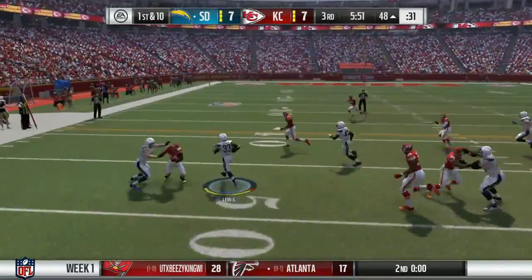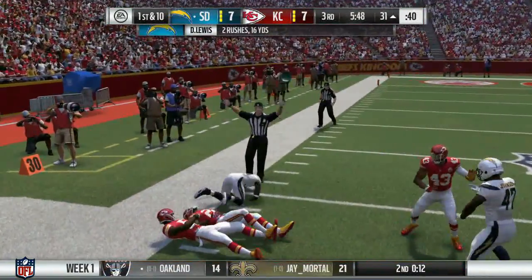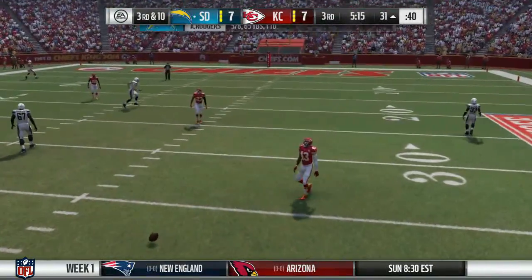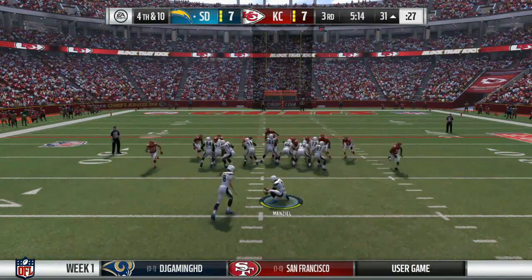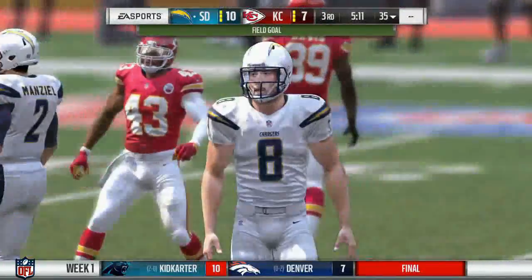So you see right here, 1st and 10. You see Neon Dion going to the outside and trying to strip him, but he's able to get the first down, bring it to the 31-yard line. 3rd and 10. Aaron Rodgers, he sees the pressure and he almost throws an interception. So they have to kick a field goal. Brandon McManus, his first field goal on the year. It looks good. He has to deal with the wind and is right down the middle.